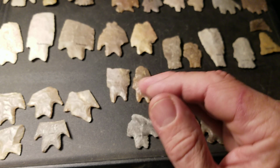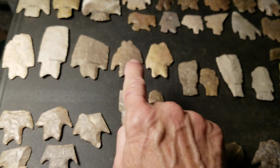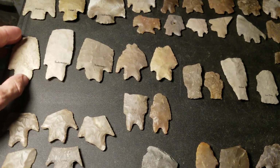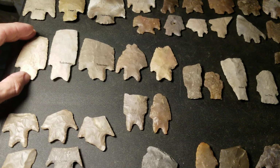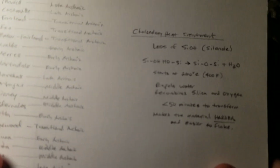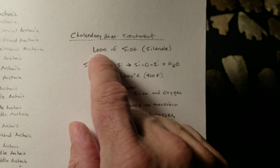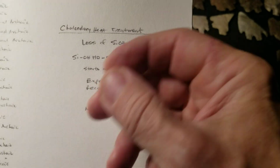So getting back to this, so the analysis here, right? Now, I'm doing a lot of thinking, and I'm not sure if I'm going to get into this too much more. Thinking about the heat treating issue. I did write some notes here about heat treating, and at least with chalcedony, you're going to have a loss of what they call silanol when you heat treat it.